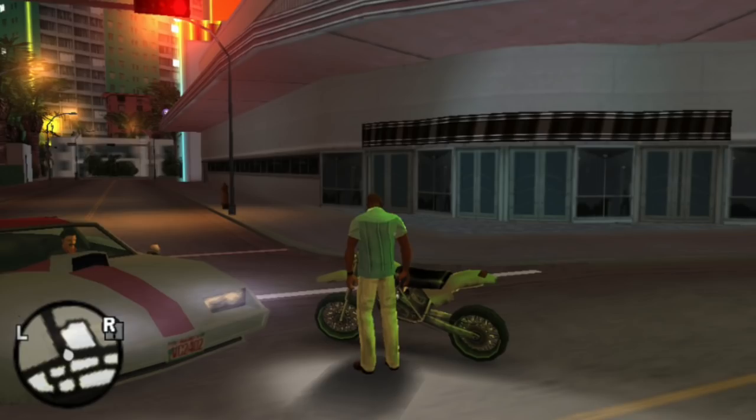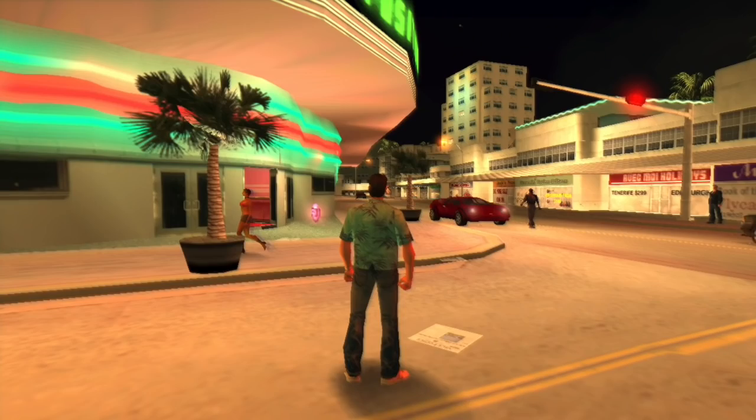This is what it looks like in Vice City Stories. Again, not a whole lot on the outside, so I actually prefer the version we're going to be looking at in a little bit. This is the 1986 version. You can see the green and pink neon right there. In my opinion, it looks a whole lot better in Grand Theft Auto Vice City.